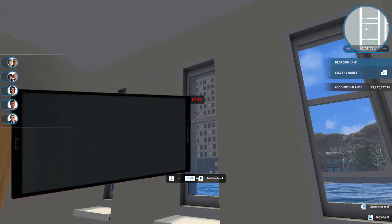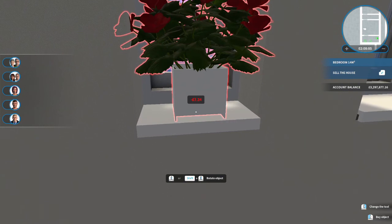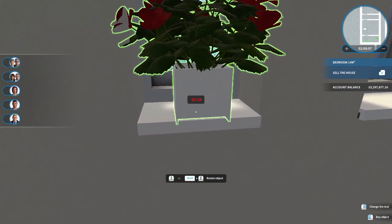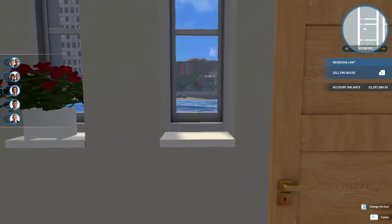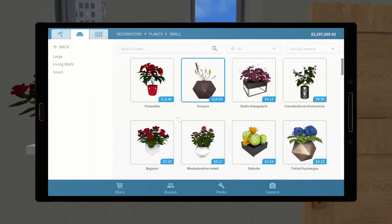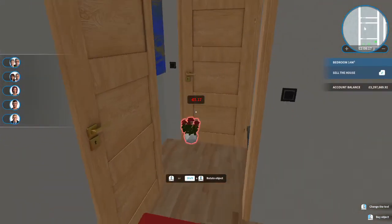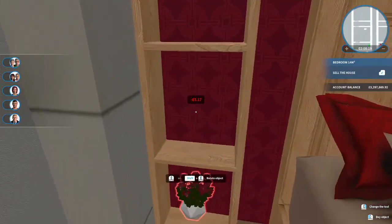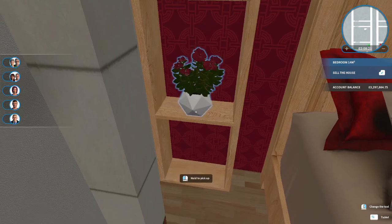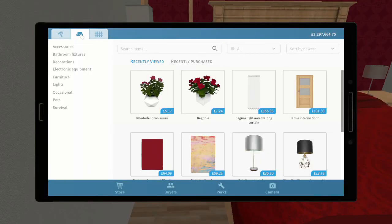I wonder if we could fit one of these plants in the window. Maybe in the middle one. Oh yes, maybe the begonia will fit. It's a little bit big for the gap, but it will work, and it is red so it matches our colour scheme. And maybe we could add another plant onto our little shelving unit. And then we should maybe add something else on the shelf above that, and then I think we're going to be pretty much done with this bedroom.